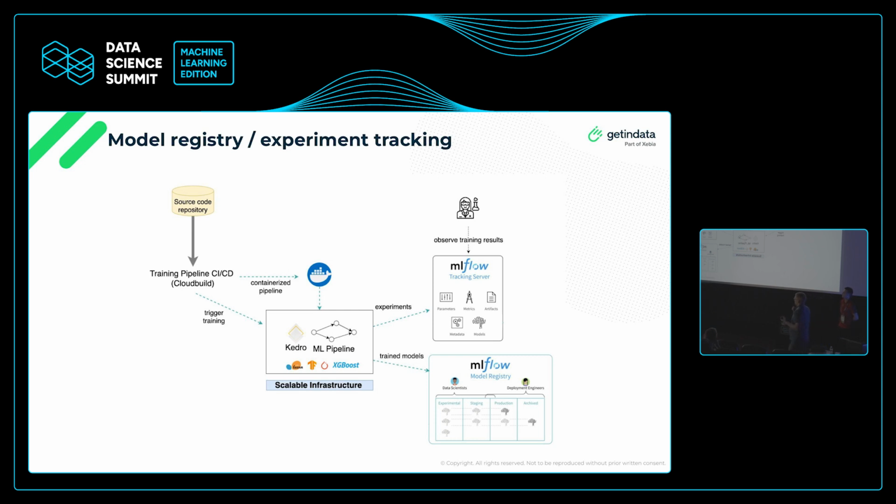And it consists of two components, let's say. First, it's the tracking server. So you may record your model performance metrics, your exported model itself. You may even record the Python function with the data processing for further use in the tracking server part. And then you may also register your model in the model registry and deploy that model from this place to the production environment. So this is a really, really powerful thing to automate your workflow.